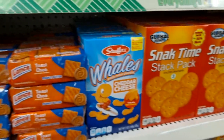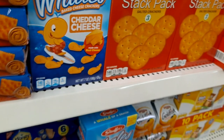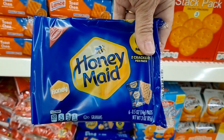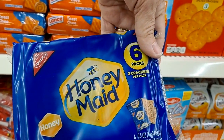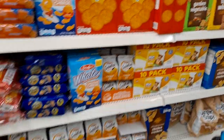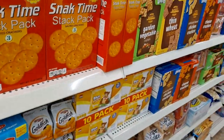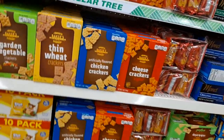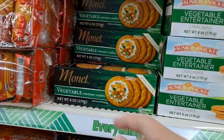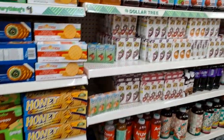And here's the smaller sizes of cheese in the four packs. Those are good for lunches. Honey Maid, there's two crackers per pack and there's six packs. I mean, you might get a better deal if you're getting the larger box from the regular grocery store. But you know, Ritz, they do have name brand. I haven't done the math to figure out if it's a better deal, but I love these Monet crackers. These are so delicious. These are my favorite. Oyster crackers. You can really find some good.